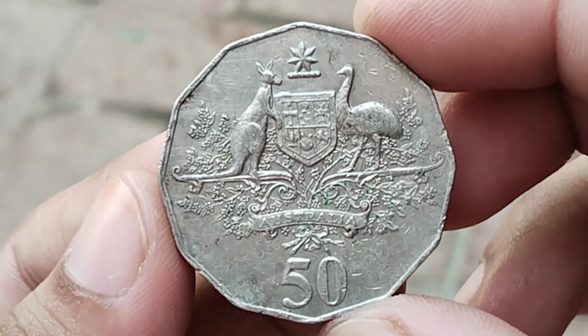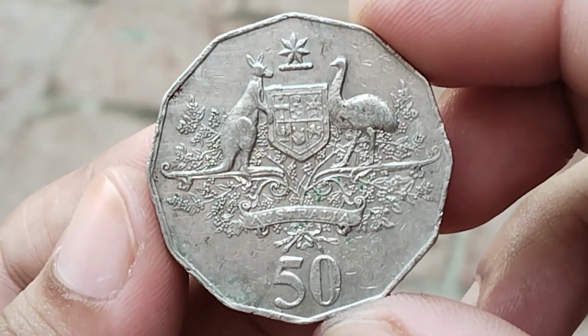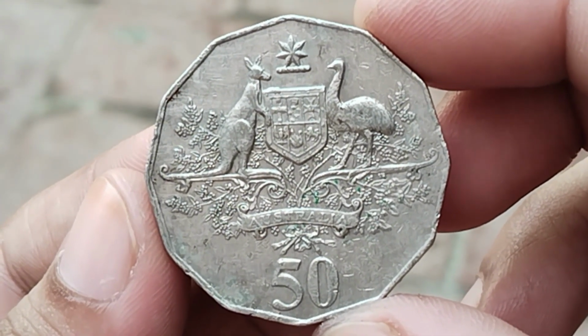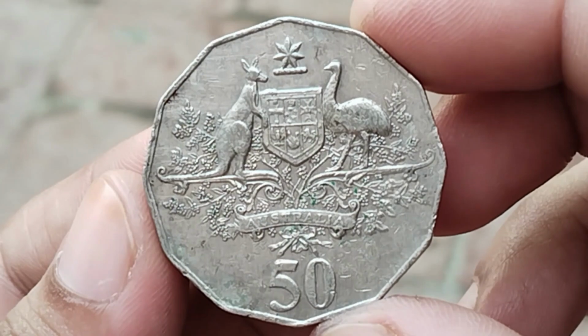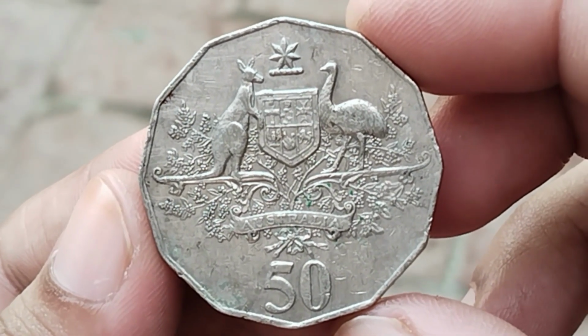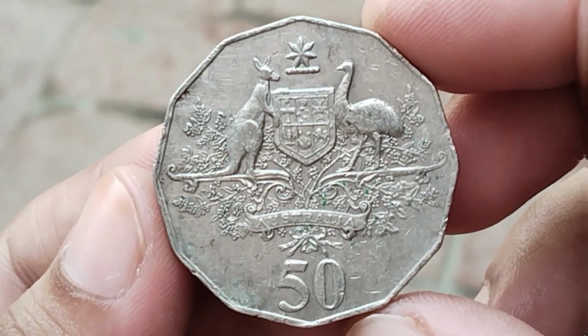The Australia 50-cent coin from 2001, an ultra-rare find that has taken the numismatic world by storm and is now valued in the millions of dollars. Whether you're a seasoned collector or just getting started in the fascinating hobby of coin collecting, this coin is a true gem and a dream find for anyone looking to make a big splash in today's market.